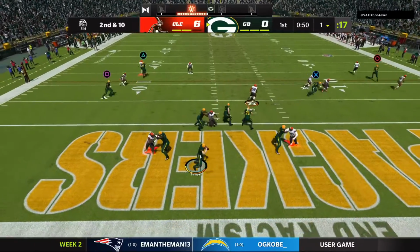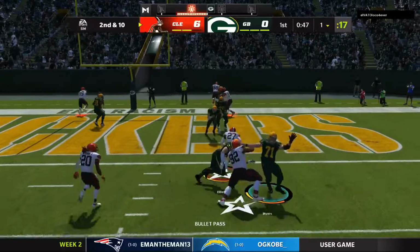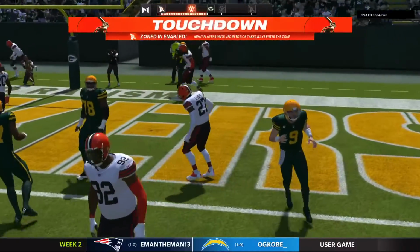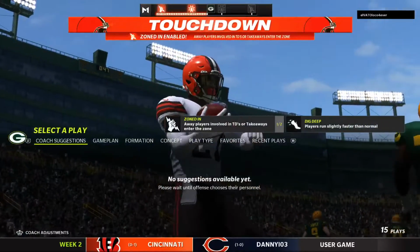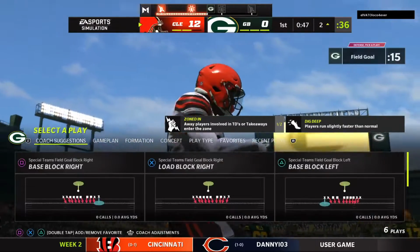They'll throw again from their own end zone. That's into a crowd and intercepted. Picked off by Deshaun Elliott. And he takes this one back into the end zone, and the Browns defense has a touchdown.